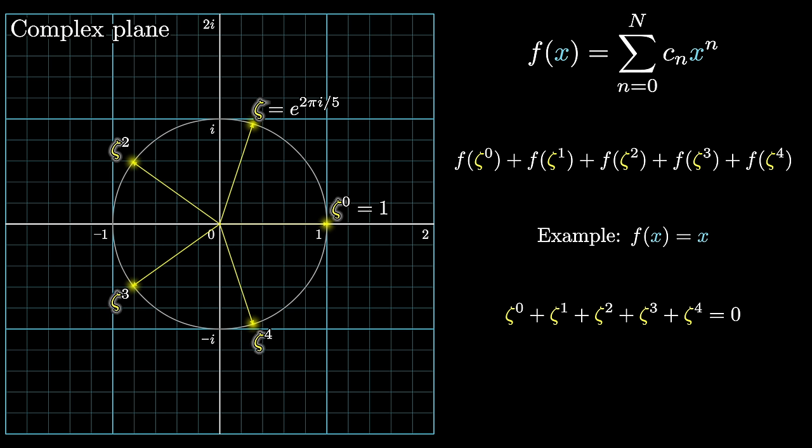When you add complex numbers, you can think of it like vector addition with the tip to the tail. So zeta to the 0 plus zeta will look like this, and then if I add on zeta squared, bringing the tail of that vector to the tip of the last one, we get this. Then similarly, if I bring the tail of zeta cubed over to the tip of that one, and then do likewise for zeta to the fourth, you'll see how the overall sum actually loops back to be zero. Another way to think about this is that all five of these terms are evenly balanced around the number zero. Their center of mass is at the origin.